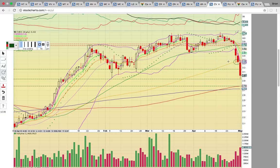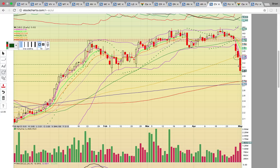It closed below the 100-day simple moving average yesterday, and that was at 337. And then today it broke through this support from over here in February. This green line is that key level that it needed to hold, and it closed below. And so now what you're really looking at is a drop down here to this red and blue line.